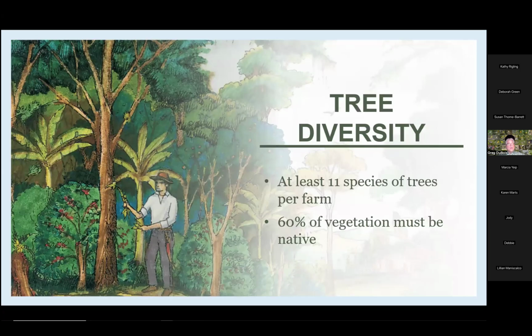Not only do you have to have the right shade cover, the amount of shade cover, and the organic certification from the USDA, but other mandatory criteria involve tree diversity. And according to Smithsonian certification, there have to be at least 11 species of trees on the farm. And that doesn't mean that 1/4 of the farm can have 11 species, and then the other 3/4 not have it. This diversity of trees has to be spread throughout the plantation. And 60% of vegetation must be native.